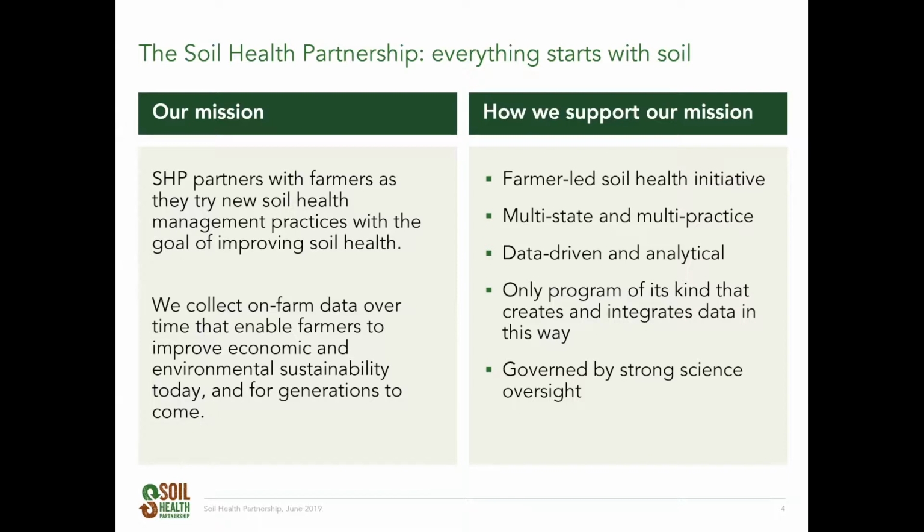We call ourselves a farmer-led soil health initiative, and that's because we partner with farmers, but also because we think it's really important the way we go about the research process. So when a farmer expresses that they're interested in working with us, instead of telling them that we want them to implement a specific practice on their research field, our field manager will go to them and have a conversation with them about what is the practice that they're interested in trying or working with, so that this becomes more of a natural extension of the management questions that they have on their farm.